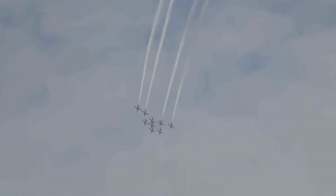Upside down at 2,000 feet, Red 1 rolls Typhoon around to the left. Again, a distinctive platform of the aircraft, really visible against the sky today, as Red 1 bends the formation round to the right.